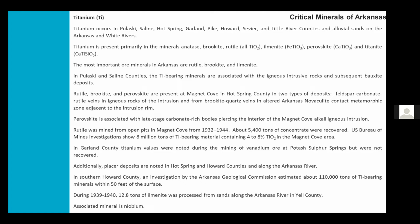Rutile was mined from Magnet Cove from 1932 to 44, and they produced about 400 tons of concentrate. The U.S. Bureau of Mines suggests that there's over 8 million tons of titanium-bearing material, 4 to 8% TiO2, in Magnet Cove. In Garland County, values were noted during the mining of vanadium ore at Potash Sulphur Springs, but it was never recovered there. Additional placer deposits have been noted in Hot Spring County and Howard County and along the Arkansas River. In southern Howard County, an investigation by the survey estimated a little over 100,000 tons of ilmenite mineral concentrate within 50 feet of the surface.